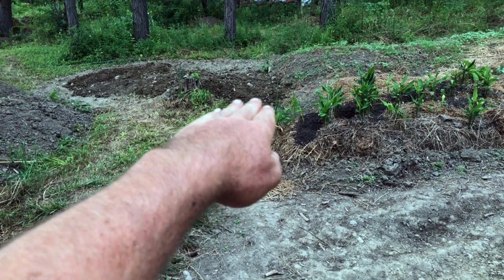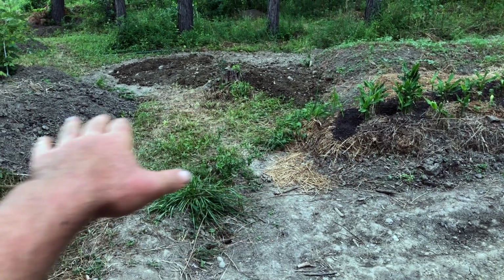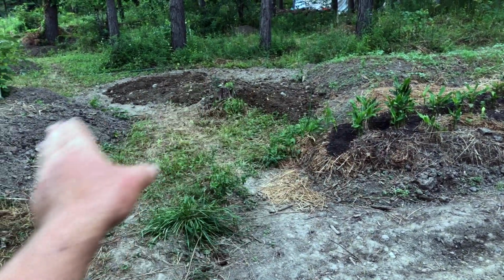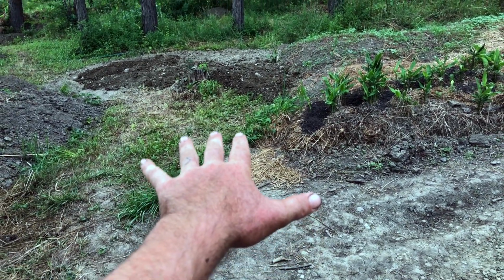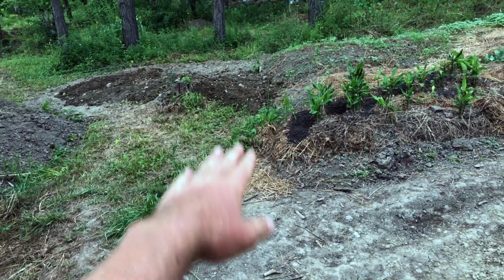And so what I want to do is get this all bermed up with mainly subsoil and then topsoil on top, so we can extend these garden beds out quite a bit and just have a simple walking path through here. But what that will do is, when the water peaks, it'll have this impediment, so it can't flow through this path of least resistance.